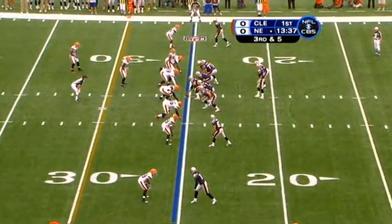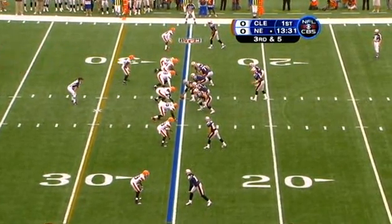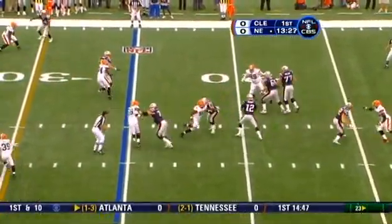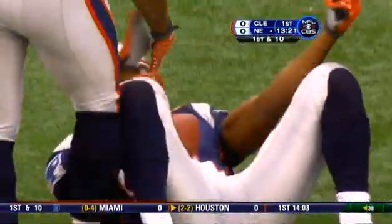Brady and this offense have been red hot. 4 straight wins by 20 or more points. 3rd and 5. Brady with all kinds of time runs out of it now and throws complete to Moss across the 40 to the 42 and a first down for New England.